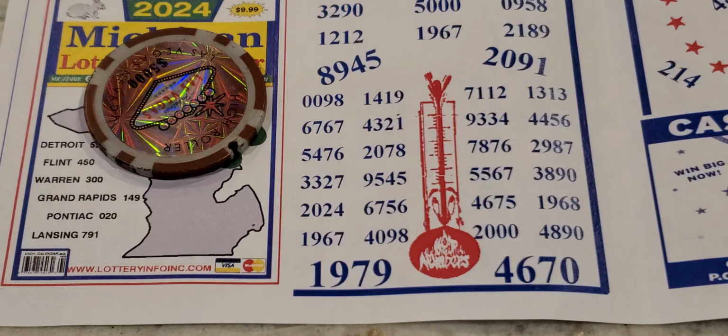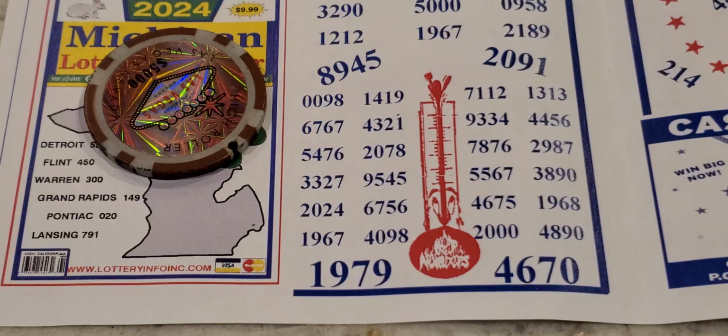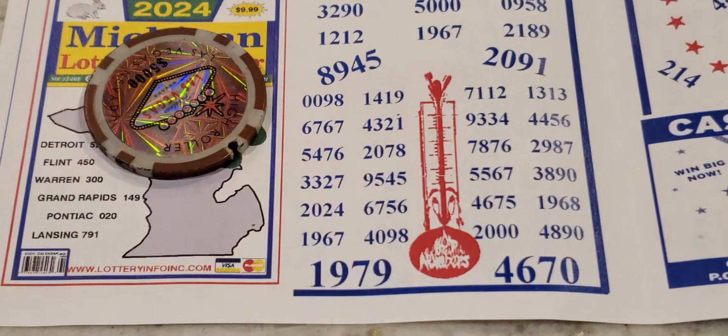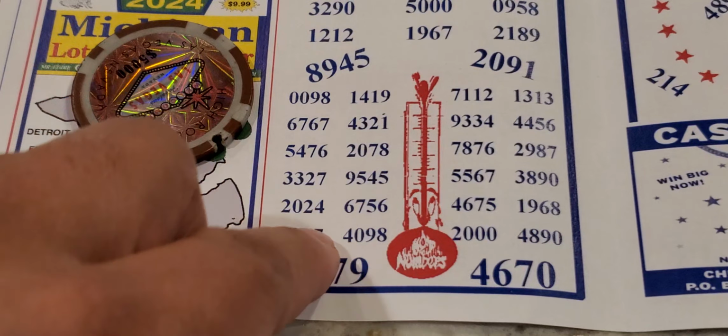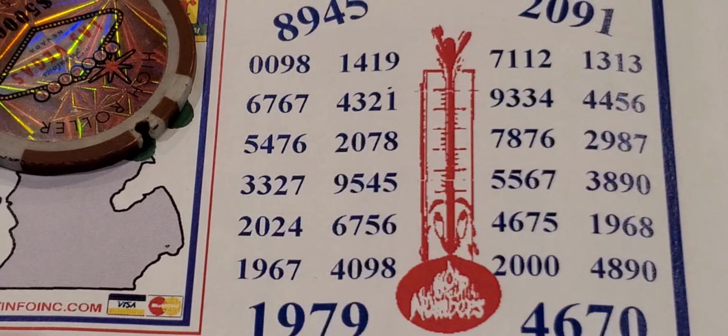You have 5000, 0958, 2189, 1967. So if you're born in that year, that's a good one to play. 8945, 2091. And you have all of these down here. I'll zoom in for you guys.